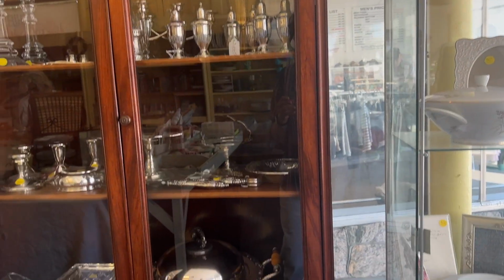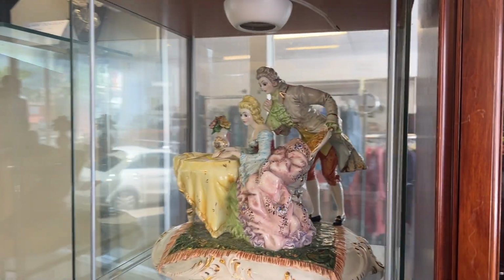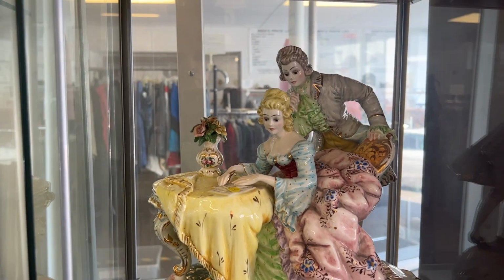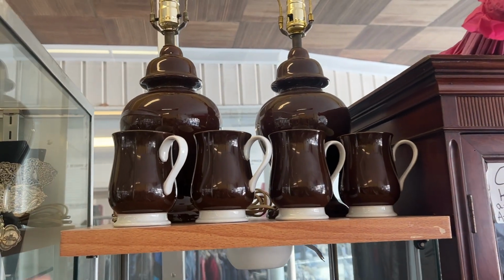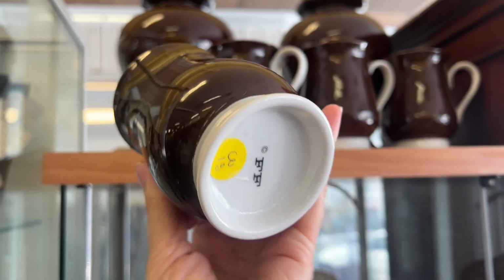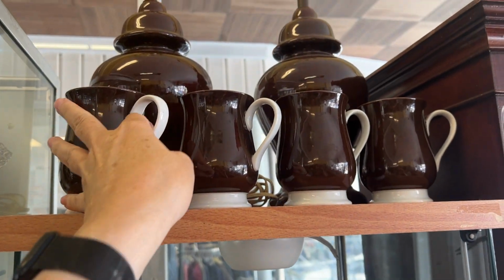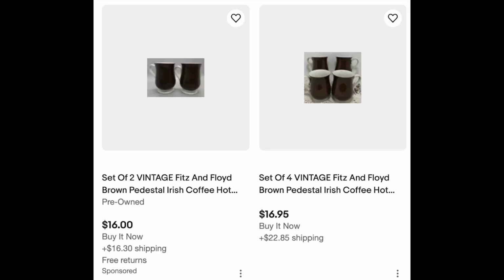Then I scanned more cabinets and saw this couple over here, which looked like Dresden or even Capodimonte. I don't know. I didn't even ask. Those things are just really hard to unload. These are Fitz and Floyd cocoa mugs at $3 a piece, which is a good price for them since I found 2 and 4 for sale at $16 and $16.95 respectively on eBay, but no sold comps. So I didn't pick those up because no one's buying them anyway right now, and even at $3 a piece, unless I wanted them for myself, which I don't.